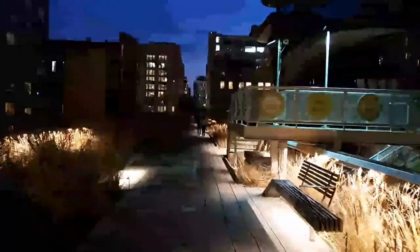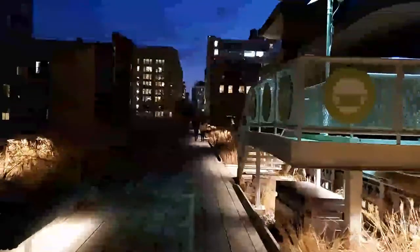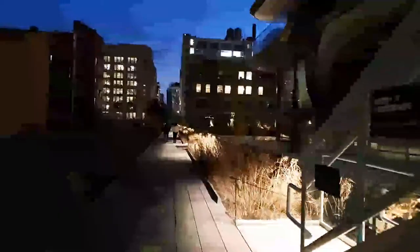Alex E says he wondered how people feel about the walkway being so close by the window. Enjoy it, believe it or not.